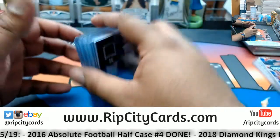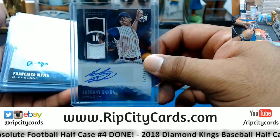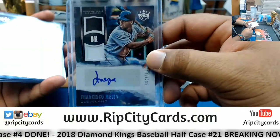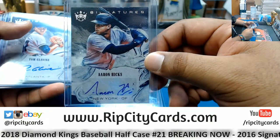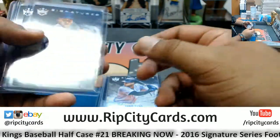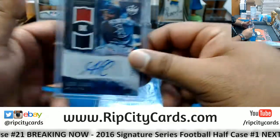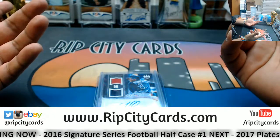So, recap the autos, because I know that's all you care about. We have Anthony Banda, rookie patch auto for the D-backs. We have Francisco Mejia, rookie patch auto for the Indians. We got Aaron Hicks for the Yankees. And from here on out, straight Braves. Tom Glavine, Braves. Chipper Jones, Braves. Ozzie Albies for the Braves. And that was the break.